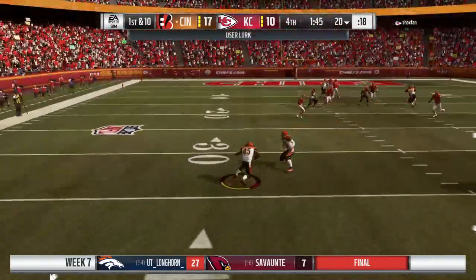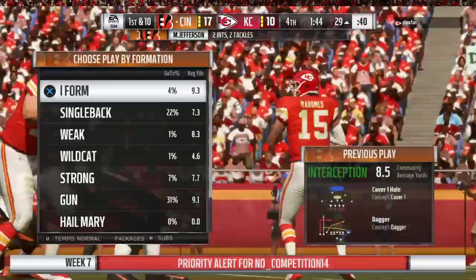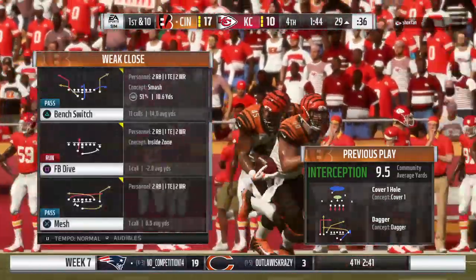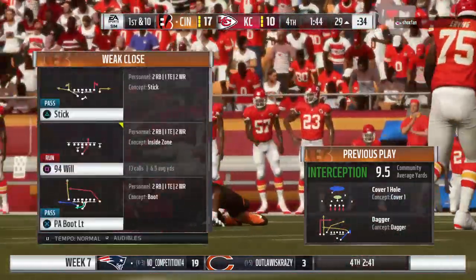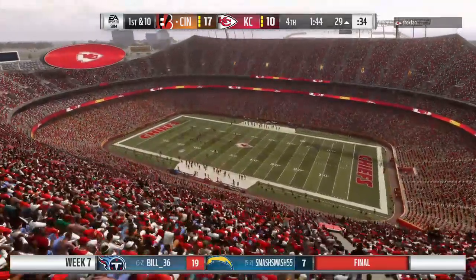And, oh, a crusher there as it's intercepted. Picked off near the 34. And he'll bring this one back to the 29. Gosh, you add up last week and this week now. That's 9 interceptions in this 2-game stretch, and we're not done here.